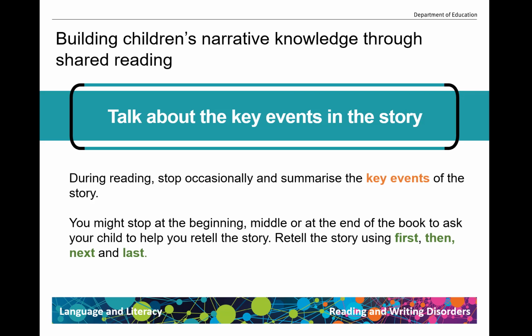After reading, ask children to help you retell the story. You could say, "Let's see if we can retell our story. First, the little rabbits met by the lake for a picnic. Then, a strange noise frightened them all and they ran away. Next, all the other animals saw the rabbits running and joined with them. Last, the animals realized that the noise wasn't scary at all, and they went back to having fun in the park."